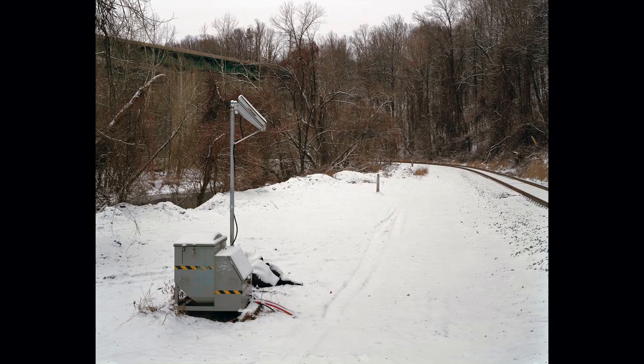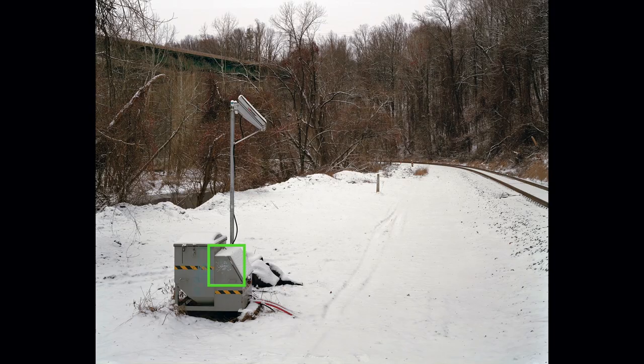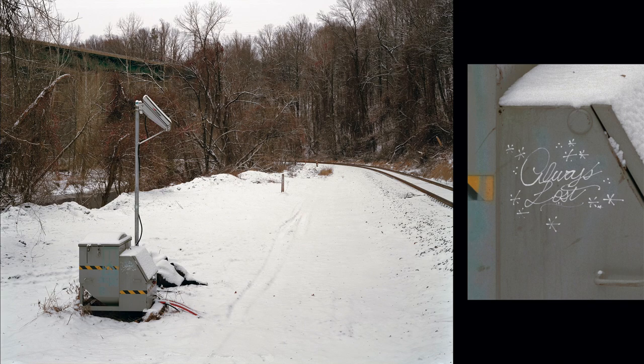This is a train track that runs just outside of Baltimore, and there's a signal box in the foreground. And there's actually hobo marks that are painted on the signal box. Hobo marks were designed for people who are riding the trains illegally to know if it was safe or not to get off in this area. But there's also this text that seems to be written almost like a childlike text. And you can see in this green box where it is. It says, "Always lost." So some of the juxtapositions just make me laugh.